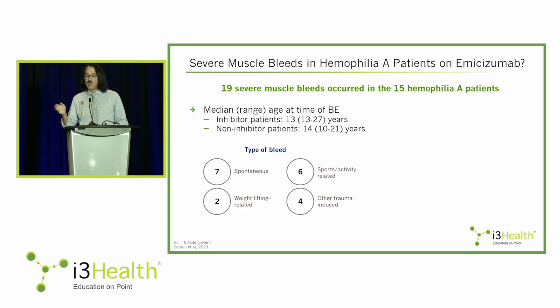And this is a really high-level summary of this. There were 19 severe muscle bleeds among the 15 patients in these sites. And you can see the average age at the time of the bleeding event, or BE. For the inhibitor patients, it's around 13, and for non-inhibitor patients. Most of these patients were on Emicizumab for years. And you can see the type of bleeds that happened.